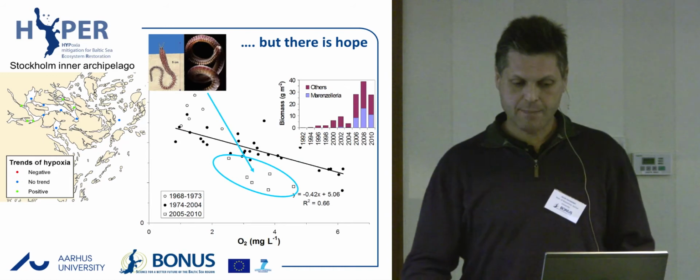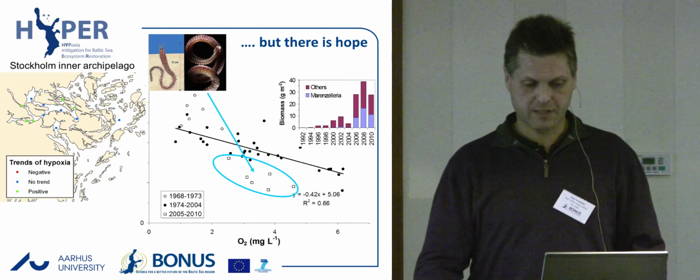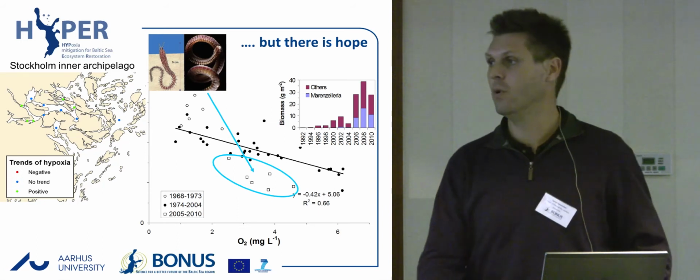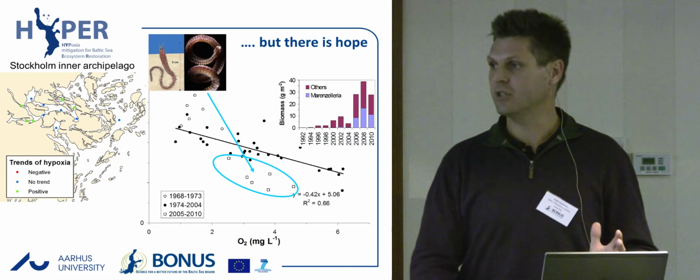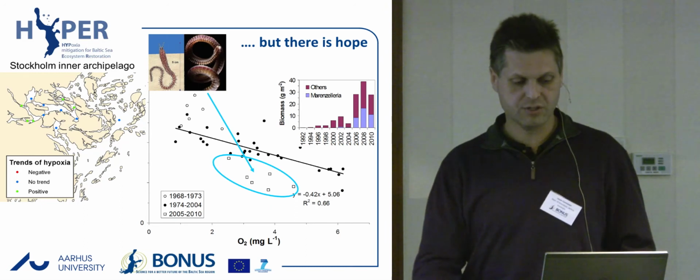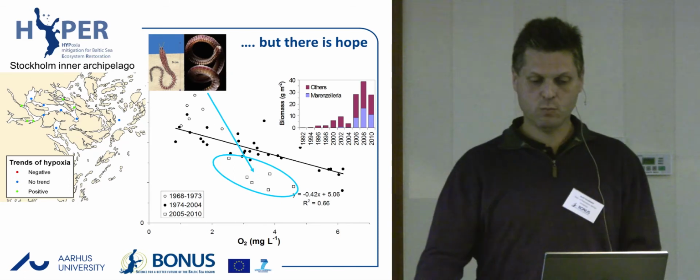Now, what happened is this is again this invasive species called Marenzelleria. Normally, this first period from 68 to 73 was before phosphorus was removed in the treatment plants. But from 74 to 2004, there has been little discharge of phosphorus from treatment plants. So we have a very good connection between oxygen conditions and the release of phosphorus from the sediments.